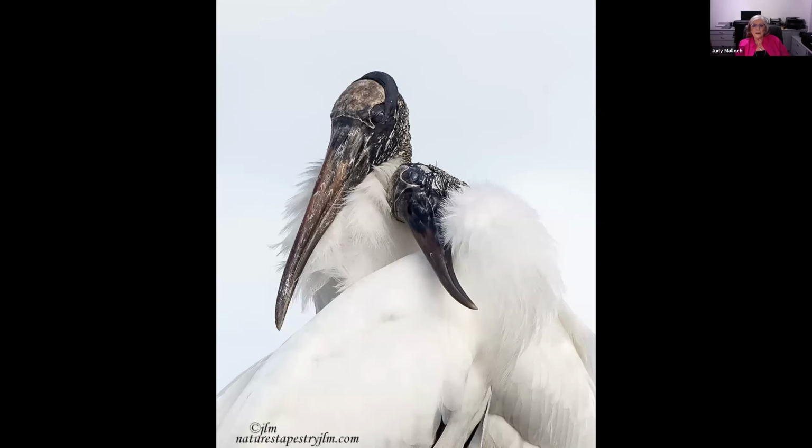And then this one was taken at Wakodahatchee. And again, you all probably know this area well. I was there the day that the wood storks took over that island, and it was ruthless. Every nest was just thrown into the water. Anyway, they did take over the island.